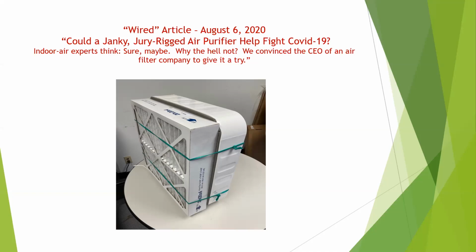So he writes this article, and it's, could a janky jury-rigged air purifier help fight COVID-19? Indoor air experts think, sure, maybe, but why the hell not? We convinced the CEO of an air filter company to give it a try. Well, that CEO was me. So how did it do?